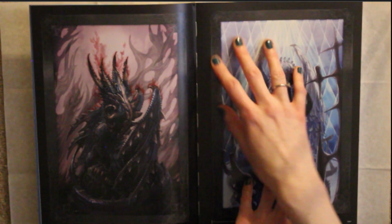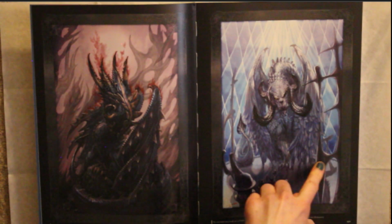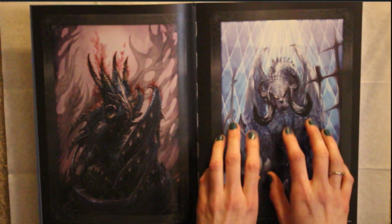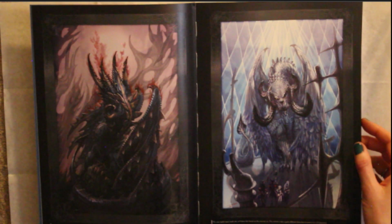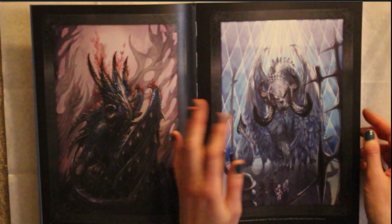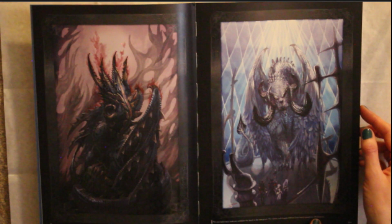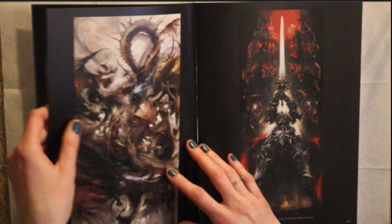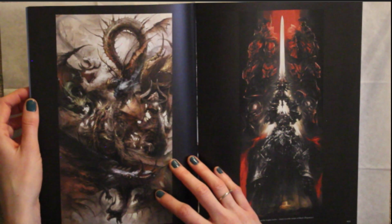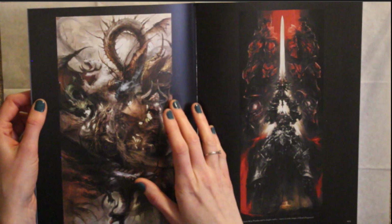There is something very unique about the way Final Fantasy XIV depicts dragons. They're not what I would say are dragons in the traditional sense, which is not necessarily a bad thing. So these were both done by an artist called Tsukamoto. Oh, this one is pretty damn incredible.